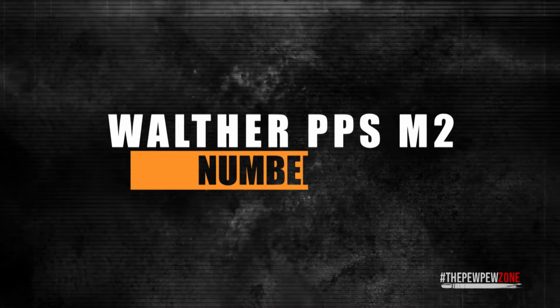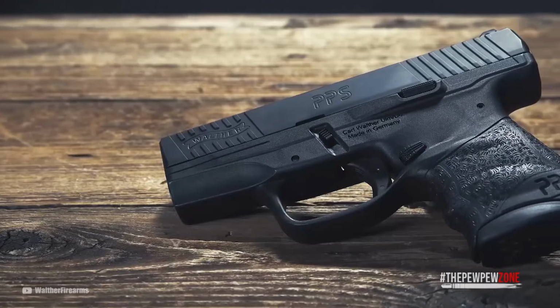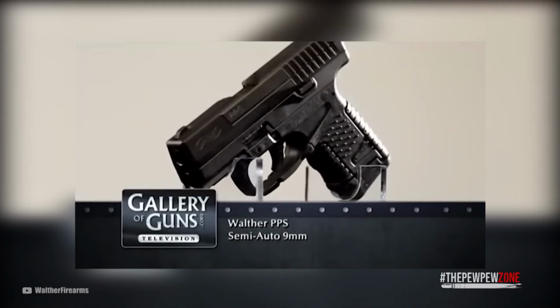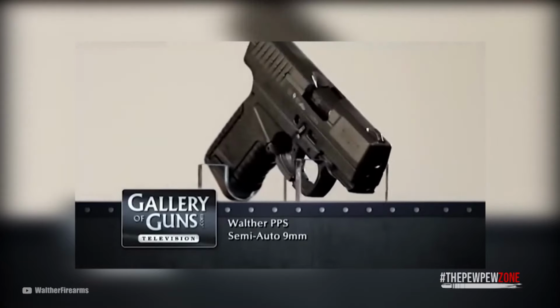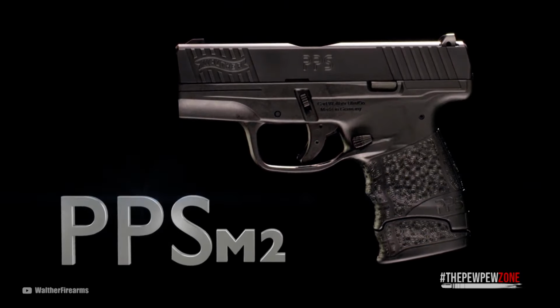Number 9, Walther PPS M2. The Walther PPS M2 is a single-stack, super ergonomic and super concealable pistol. It's very accurate and can withstand use and abuse without a problem. In fact, the PPS series was the first single-stack polymer concealed carry gun that started the trend for those little pistols. Now with the M2 version, it is more refined and more adapted to the task.